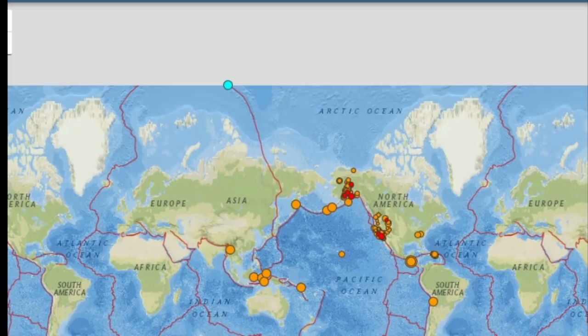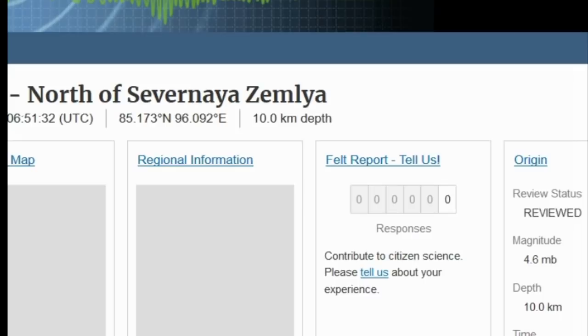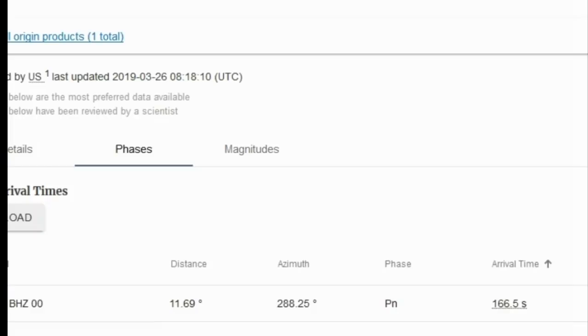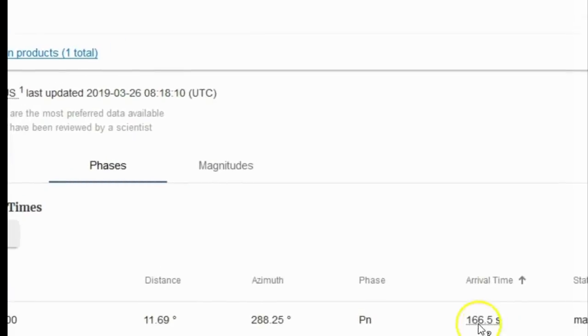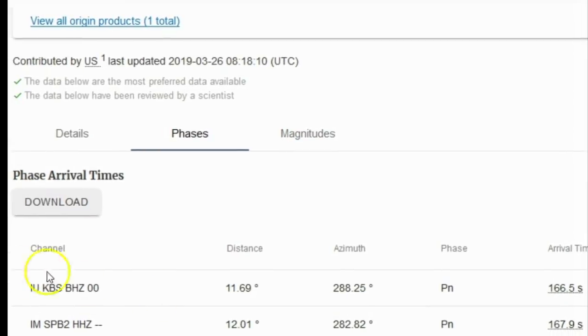So how are they able to locate this earthquake? I doubt there are any seismic stations actually at the North Pole, unless Santa made himself one, but of course, zero people reported feeling this. Let's go to origin and see what the closest seismic station was that they used to determine that this earthquake actually occurred. Arrival time on, that's why. The closest one is 166.5 seconds away for arrival time. The distance is 11.69 degrees, so it is pretty far away, but still, they were able to record it.